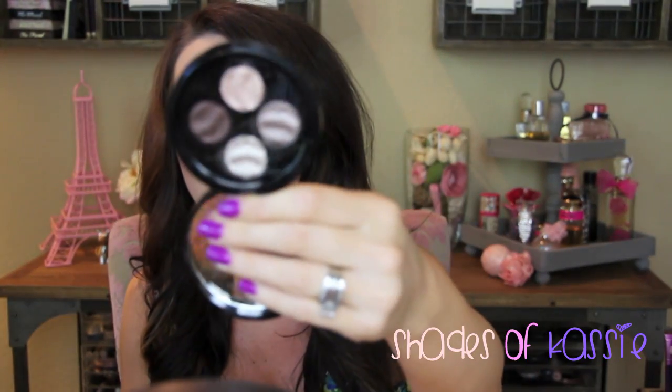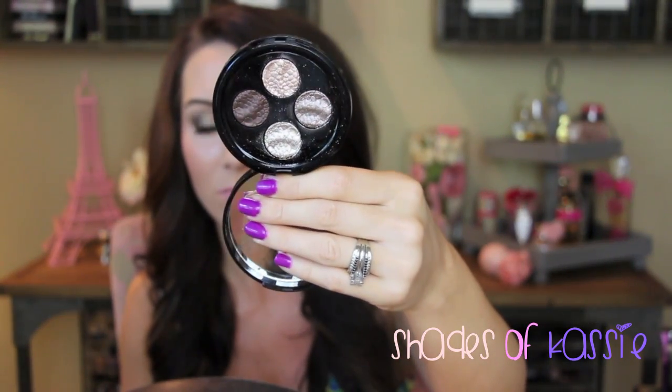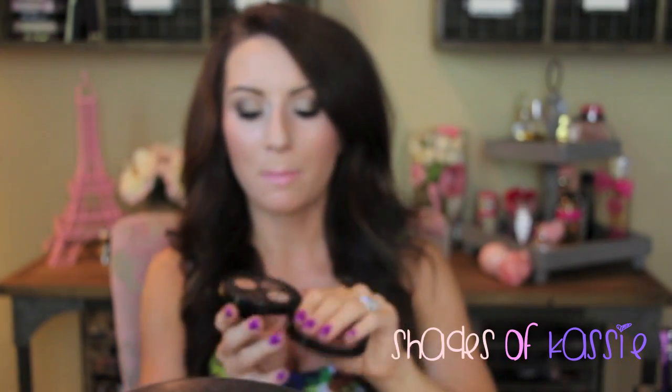So a few palettes that I think are really fun for the summer, anything bronzy. This is the Sonia Kashuk quad I talked about. I can't remember what it's called, somebody mentioned it. It's like the desert something. Really fun bronzy metallic shades.